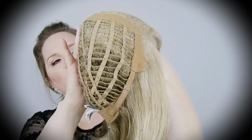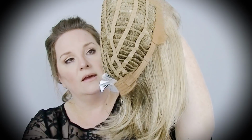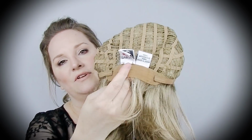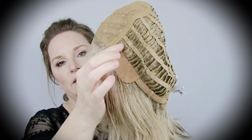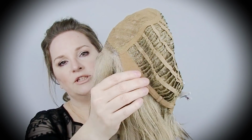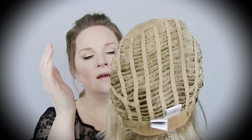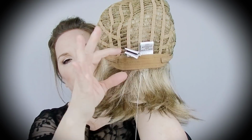So this is a machine wefted cap. What's going on here? Machine wefted all the way around. It has the nice velvety extended nape back here. It has the ear tabs as well in the same soft material with the metal stays to keep it close to the side of your head. The nape area also has little metal vertical stays, one on each side here.